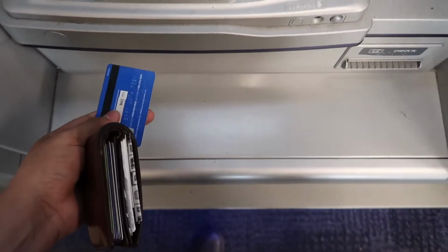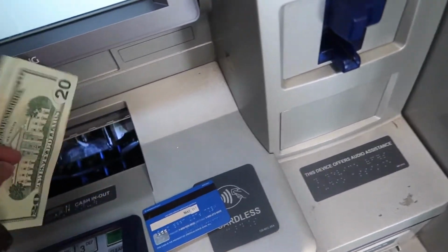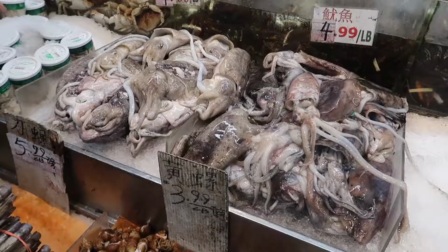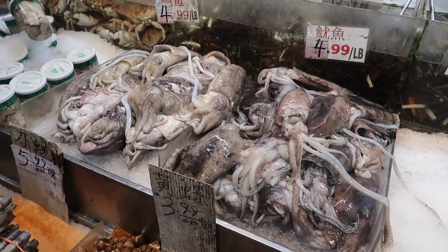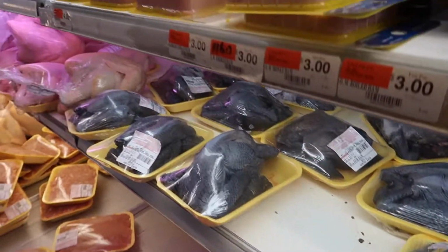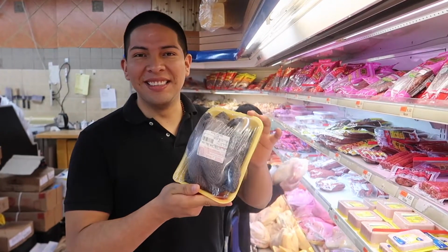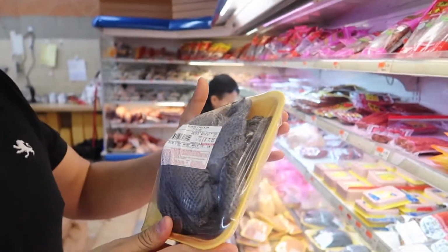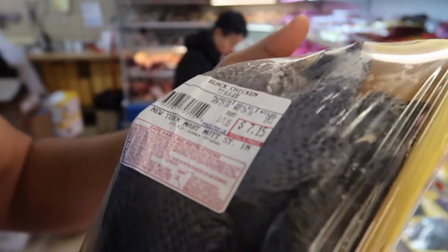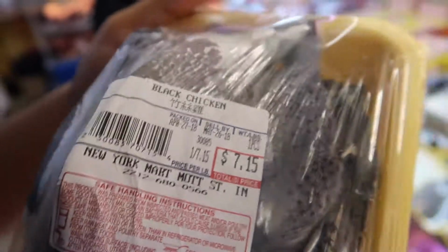First things first, make sure you get cash, because almost all establishments don't accept credit cards. Okay guys, the first thing that you need to do is go to the supermarkets, because they're gonna have black chicken and very cheap food that you can always buy. I feel like you need to go there so you can check out the prices and even the description. What is it? Black chicken, $7.15 for one of these.